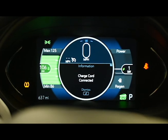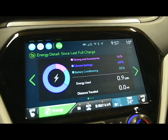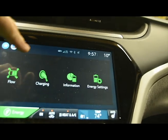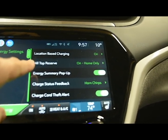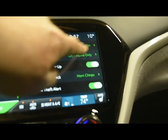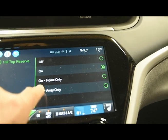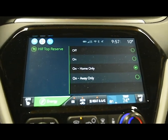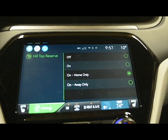And how I set it to 87% is that you go to energy settings here, more detail here. Energy settings, and I have it set on hilltop mode for home only. If you click on that, you can decide to go on or home only, which I would only want, or not away, because when I'm away I want a full charge, but at home hilltop mode is about 87%.